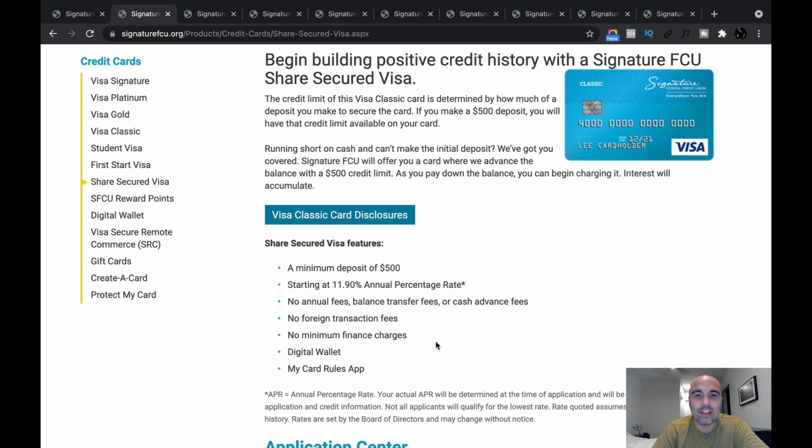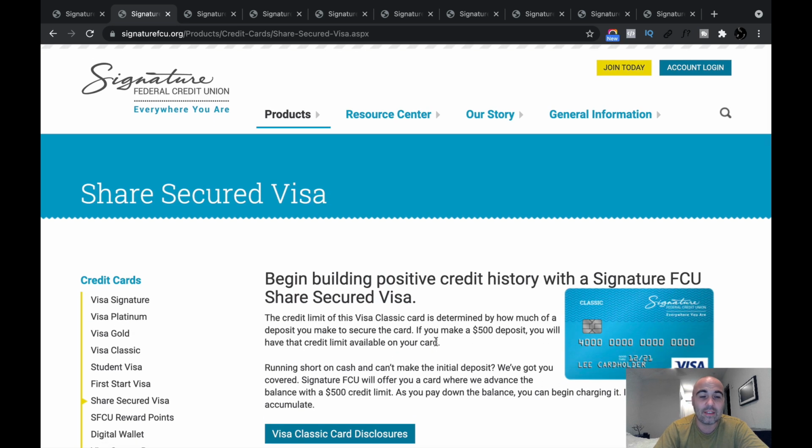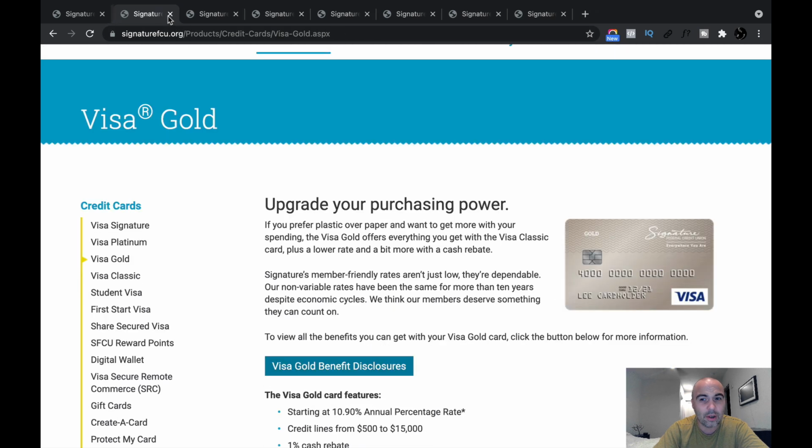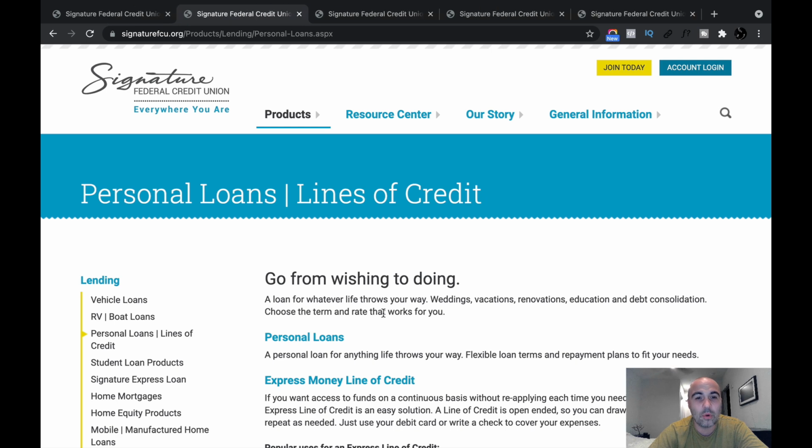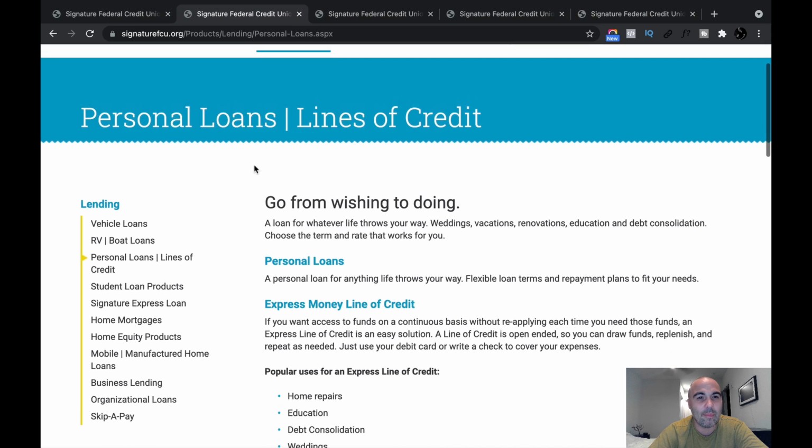Signature is not a big credit union. They're more of a small niche credit union in the DC area, but they got great credit products. Like you can see, there's a ton of credit cards here for you guys, okay? So we're going to go to the next spot here. All right, here. And then I want to take a little bit of time on the personal loans and lines of credit, okay?